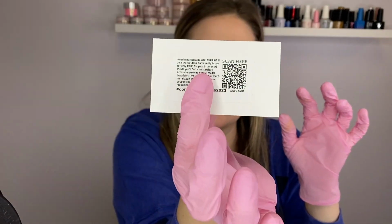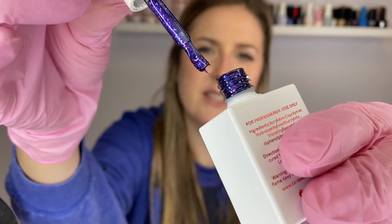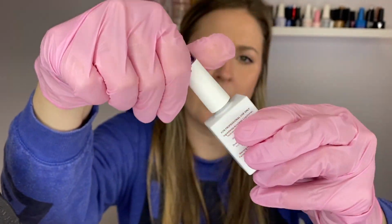22, need a business boost surprise. This is a scan here card to help boost your business. We got another cat eye gel. Oh, that's pretty. I've never seen cat eye gels with this chunkier glitter in it. I'm interested to see how that works.